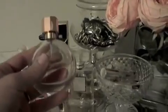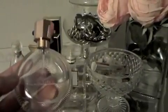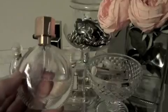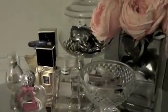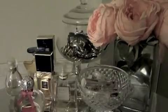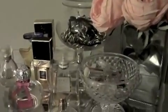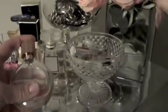Another recent purchase I have is the Estee Lauder Sensuous, the original. I just got the small bottle. I think this is the 1 ounce or maybe the 1.7. I'm not sure. I was hoping I could see on the bottom, but I'm not seeing it. Yep, it's just a 1 ounce bottle of the Estee Lauder Sensuous.